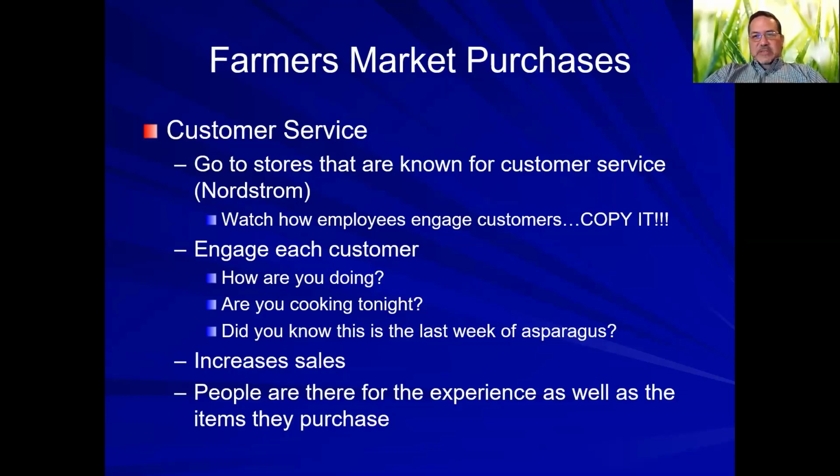Customer service. Cannot say how important this is enough. Just go into a store that you know is known for customer service. For instance, Nordstrom's. Go into Nordstrom's. Watch how they engage their customers and then copy it. You can copy how they engage their customers.